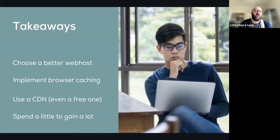Use a content delivery network, even if it's a free one like Jpeg. It will increase your page speed. It will make your pages load faster. And if you spend a little, you can gain a lot. $25 a month is not going to break the bank. I think even bunny.net is even cheaper than that. So if you can use those services to speed up your loading time, it can have a dramatic effect.